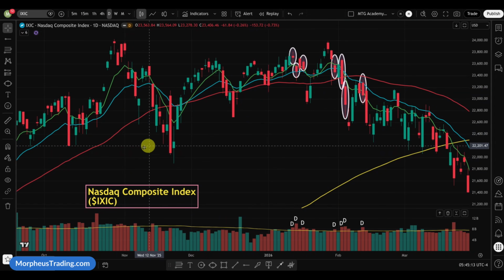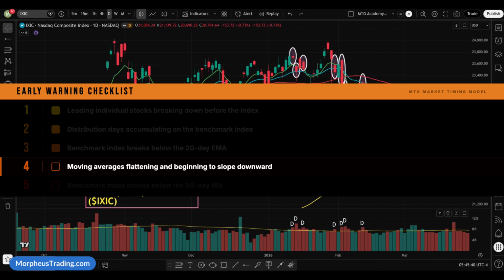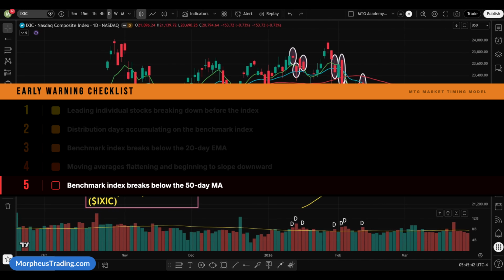Now, sometimes this doesn't happen. Sometimes we go right from an uptrend into an immediate correction. So instead of having this crossover, you would simply have the moving averages compressing together, squeezing together like you see here, getting closer until they eventually cross. So when you see this, it means the healthy alignment that we talked about over here, this perfect stack, it's breaking down. And finally, warning signal number 5 is when the benchmark index definitively breaks below the 50-day MA.